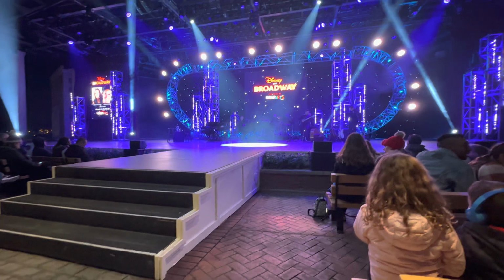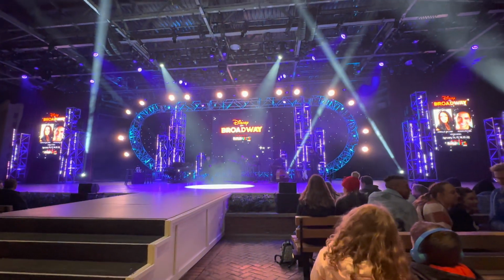Well, night has fallen here at the American Adventure Pavilion, which means it is time for Disney on Broadway at the America Gardens Theater. If you've never seen this show before, it's going to feature two stars from Disney Broadway shows or other big Disney musical productions from around the world. The show changes up from night to night depending on who the cast is.